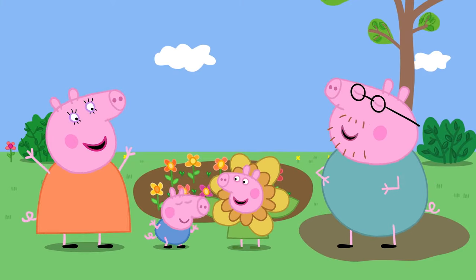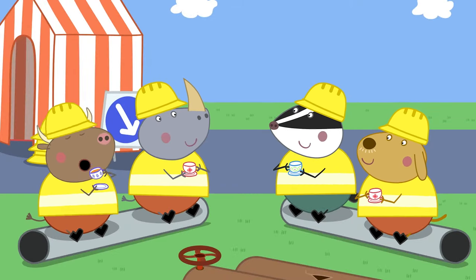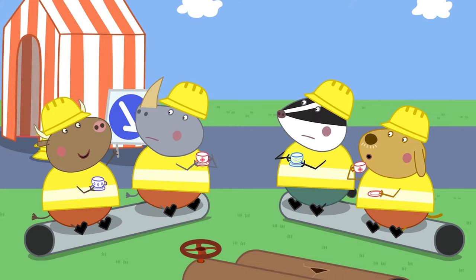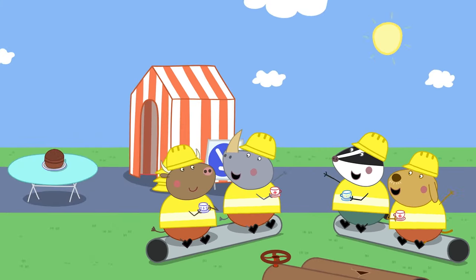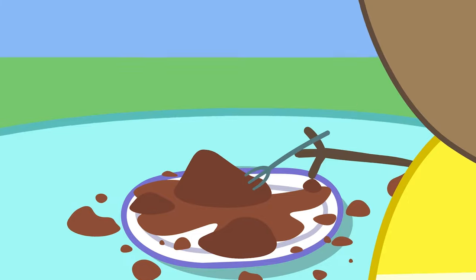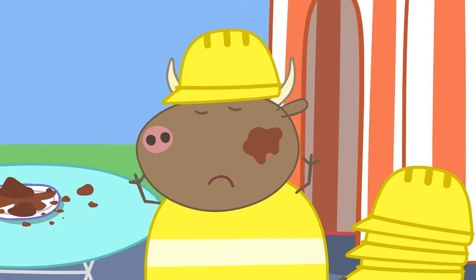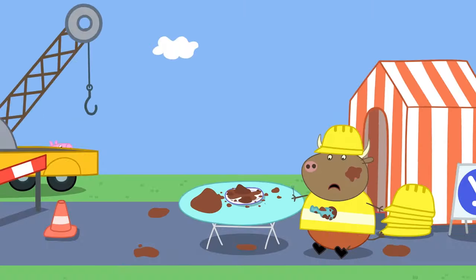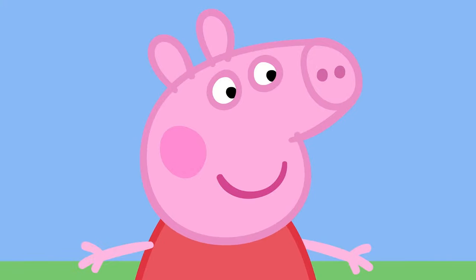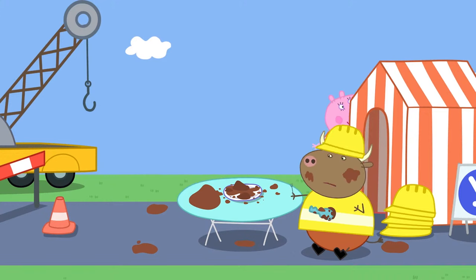Peppa and her family are going to play some jokes around the town. Mr. Bull and his team are hard at work. All right, lads. Who wants a slice of cake? Mmm! Nothing better than a yummy, gooey, chocolatey... Whoa! The cake was really a balloon covered in icing. A balloon? In my cake? April Fools! Oh, good one, Peppa. Thank you, Mr. Bull. Bye. Now, where's my real cake gone?